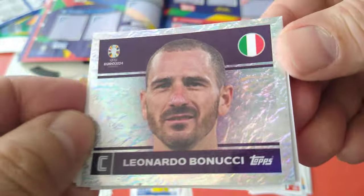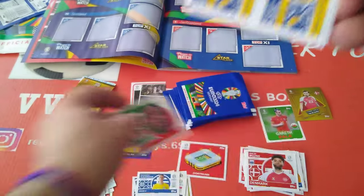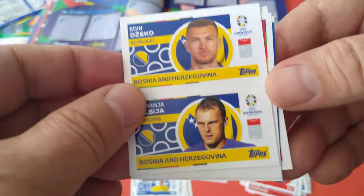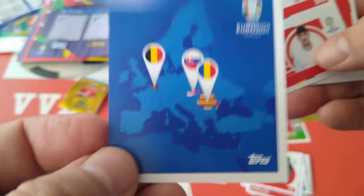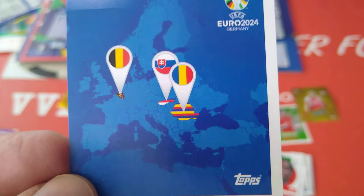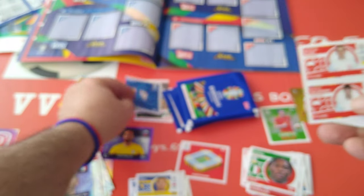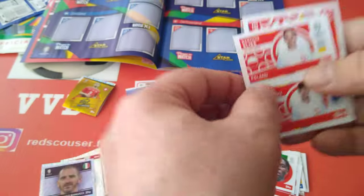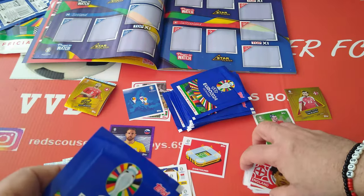Here's Captain Bonucci, just the star head. Odoghi for Italy. Dzeko, Bosnia. Here's Rico Lewis for England. And here's the sort of a map. Map for Romania, Slovakia and Belgium. This is going to go in the two group map. And finally, Poland. Would have been nice to have at least just the playoff team winners in a full two page instead of them small stickers.